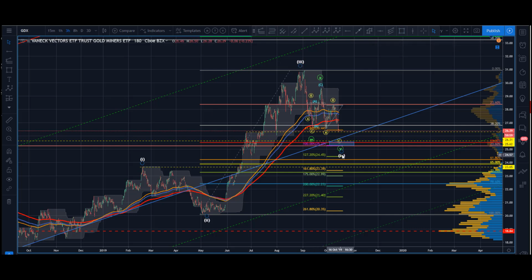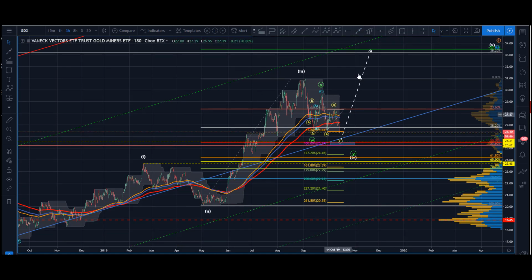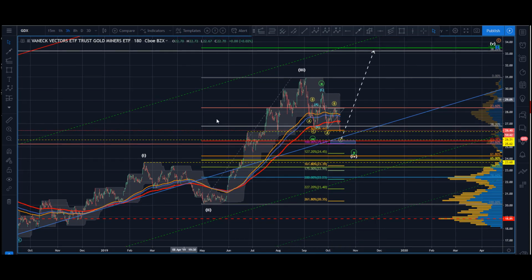The 1272 would be the second most common target, and that would still hold us in a diagonal, but the deeper we go in the 4, the less probable that you are to get up and get after those new highs, right? Then you're setting up either a failure in the 5th or a double top. But right now, that's still very viable.